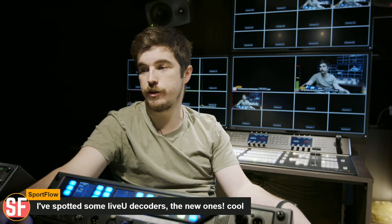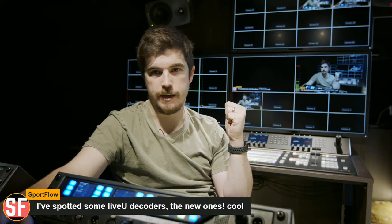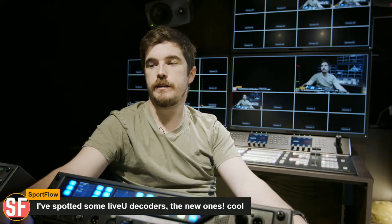Spotted some LiveView decoders, the new one's cool. It's actually an encoder. So the 610M is the 4K encoder there. I haven't actually used it yet, I've turned it on, but I'm really curious to try it out. So we've got an instance in AWS running the decoder software so that we can send it up to the cloud, mix it out and send it out to wherever we need. Right now I'm just using my Pelican Nano to do that. But yeah, it's been a really fun process.